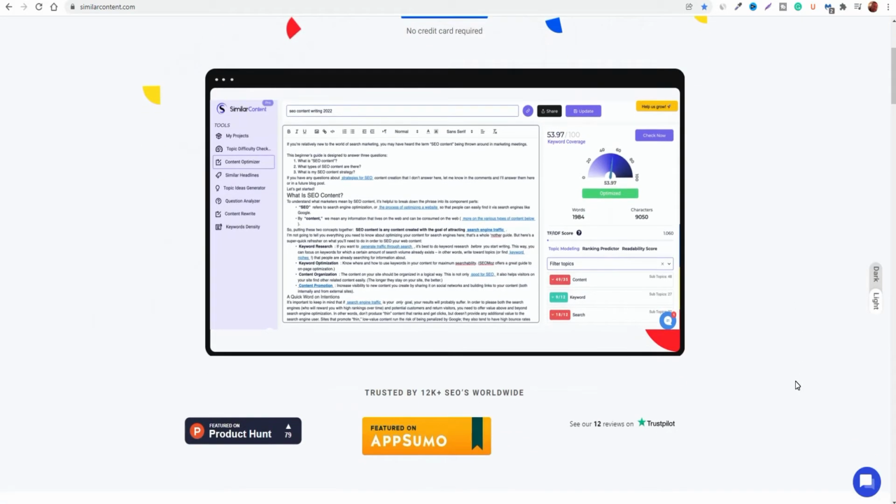And for the most part, the platform itself is very beginner friendly. There's no overly complicated tool sets involved here. It's very effective for beginners and newbies to get started with so that they can understand what they need to do to help get their content ranked on the search engines.